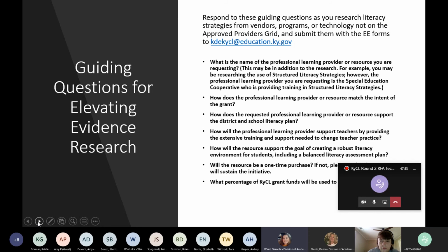How will the resource support the goal of creating a robust literacy environment for students? And that includes a balanced literacy assessment plan. Will the resource be a one-time purchase? And if not, how are you planning on sustaining the initiative? And then what percentage of KYCL grant funds are going to be used to purchase?